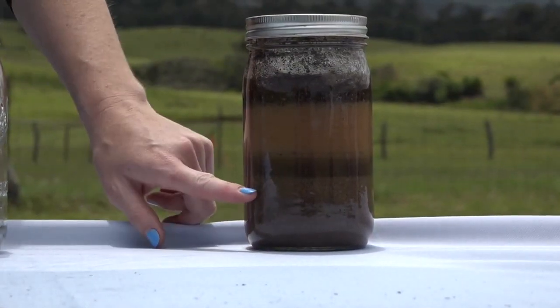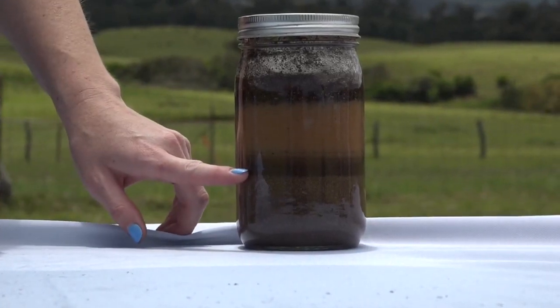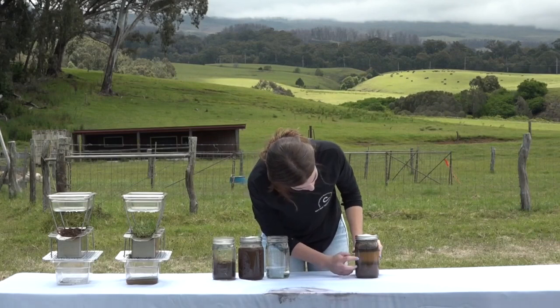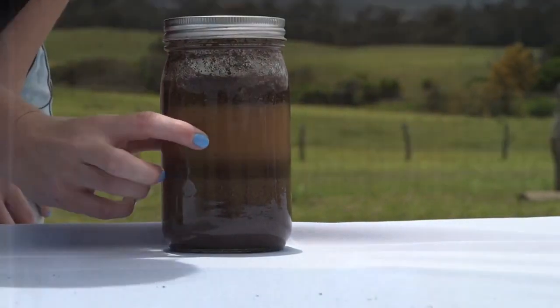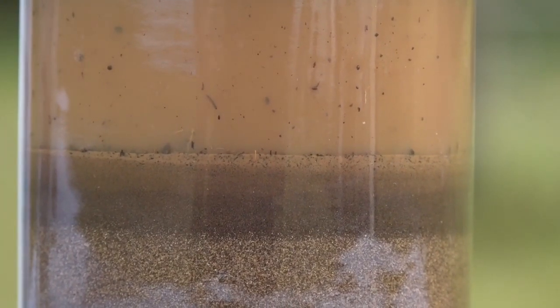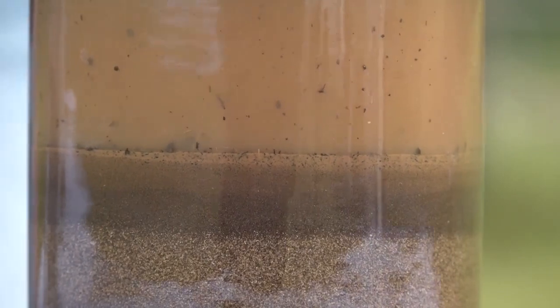You can see the sand sits down at the bottom, and the next layer is silt, and then another layer above that is clay. Now this is the cloudy water where the clay is still trying to dissolve into the bottom. All of this is dirt and debris. After about 24 hours, the water will turn clear and you'll be able to see the layers forming much clearer.